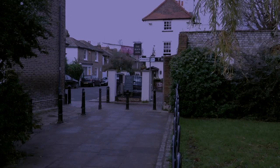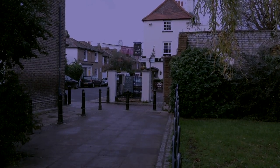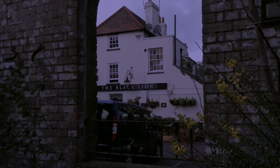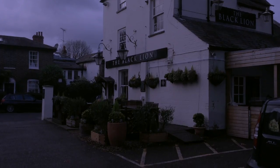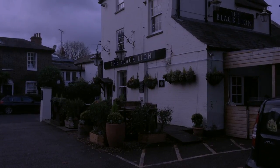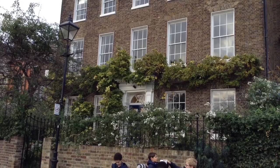In the early 1800s, the Black Lion pub was haunted by a ghost of a shoemaker. The terrifying ghost roamed the streets and lanes around the nearby graveyard. Did you know that a lady was scared by the ghost and didn't recover, dying soon after? Local men decided to hunt the ghost, accidentally shooting an innocent man in the process.